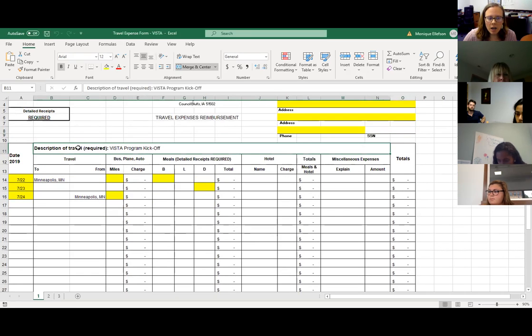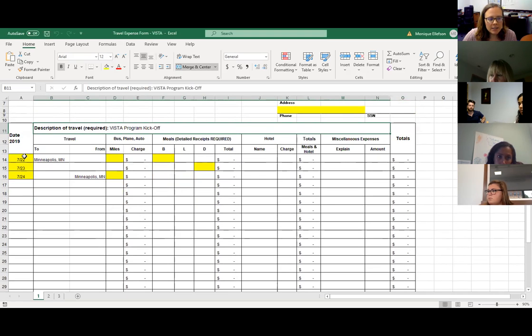The description here I've already provided for you. This is for our VISTA program kickoff, so you don't have to change that. It's not highlighted yellow, so don't touch it. For the dates, I already put those in there. They shouldn't really change. I put in 7/22, which is Monday. You'll be traveling to Minneapolis, where our training's being held and where we're staying at the hotel.